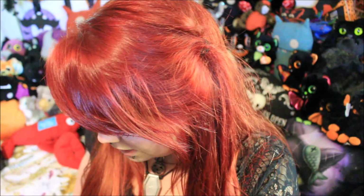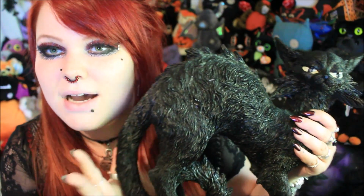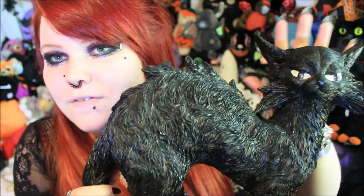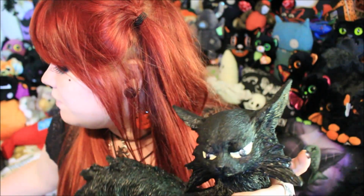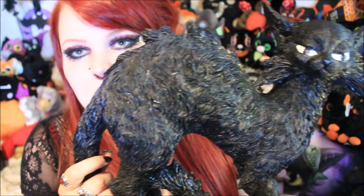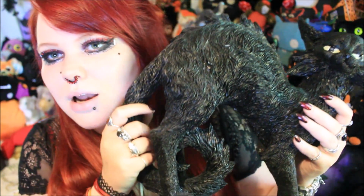However, I was notified by my ghoul gang that there was a second black cat with green eyes in a completely different position. As you can see, these guys are definitely 110% made by the same company. They have the same sort of facial features. They both look kind of grumpy and done with all the Christmas decorations, which are now appearing in Homesense. However, he is in a slightly different position. He's a little bit longer and in this arched position. I do love myself an arched Halloween cat.